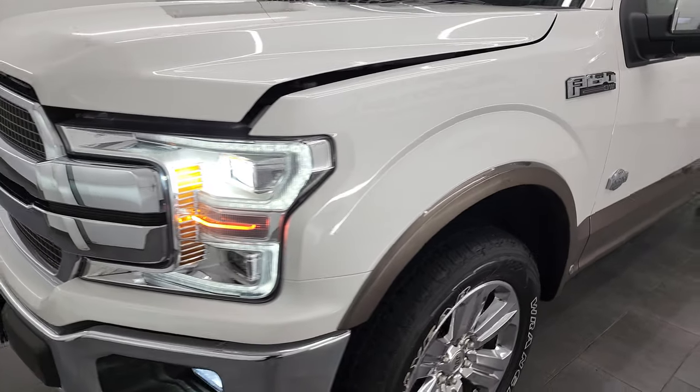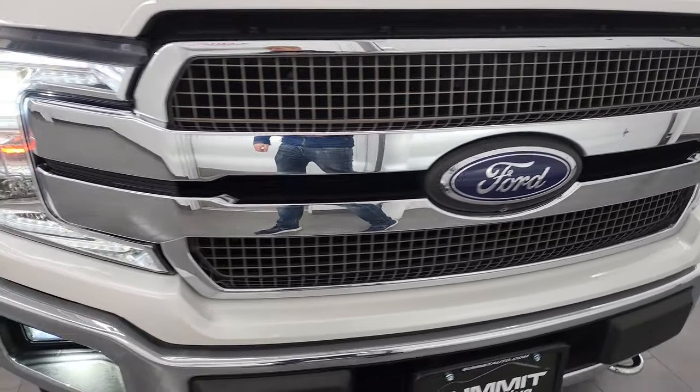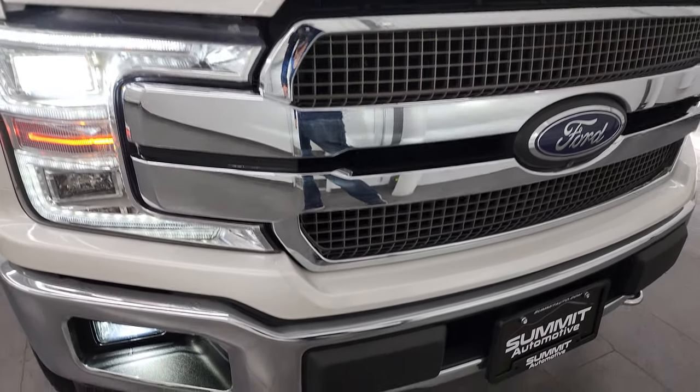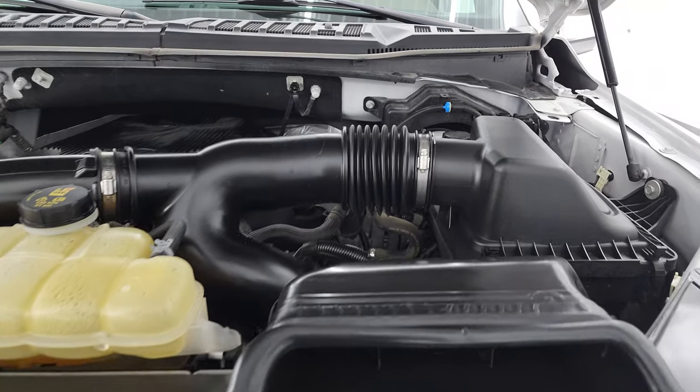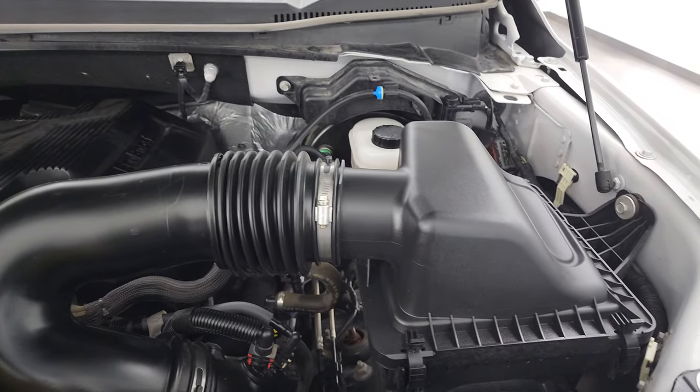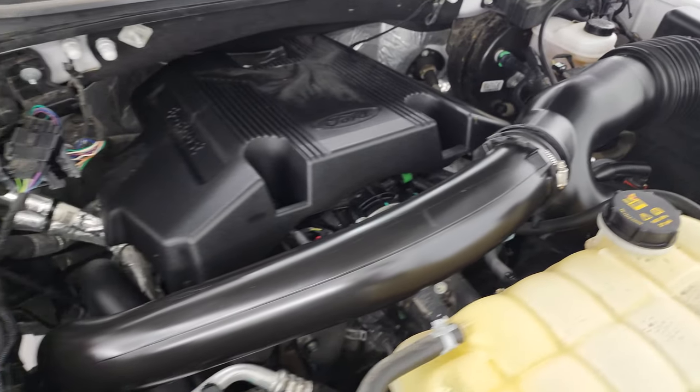And I would personally like to thank you for checking out the video today, and hopefully from this HD video, you've been able to verify the quality, condition, options, and of course, cleanliness of this truck all the way around. All those LED lights are very bright and working nicely. And under the hood, we have the 3.5 liter V6 EcoBoost engine. Engine bay is very clean, runs very smooth.